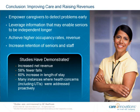Finally, as you consider technology, please think about how technology can help you achieve and perhaps broaden your goals and objectives. How you can do well by doing good. These are exciting times with great opportunities to improve care and your bottom line.